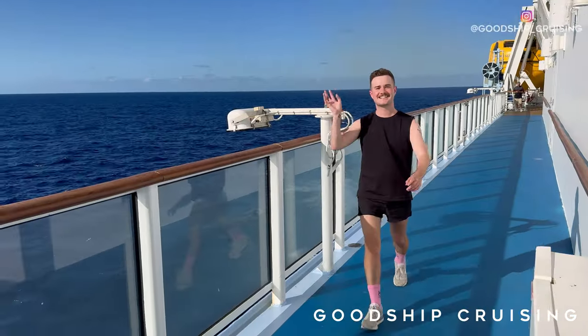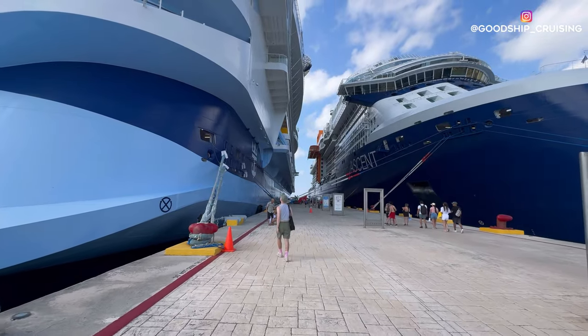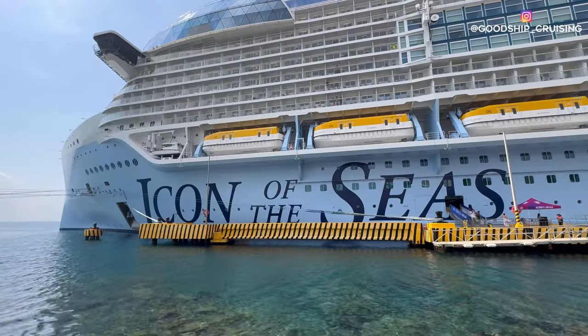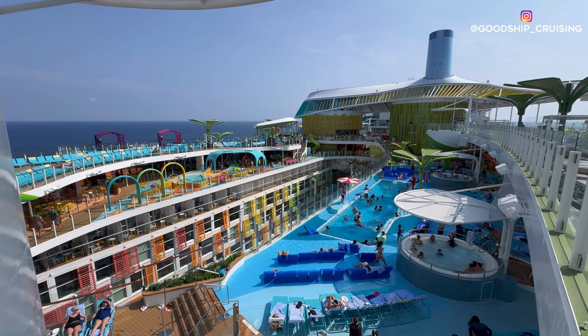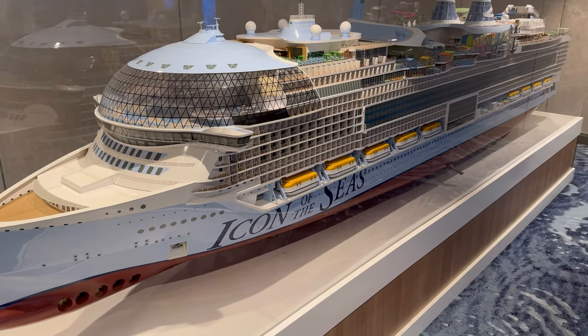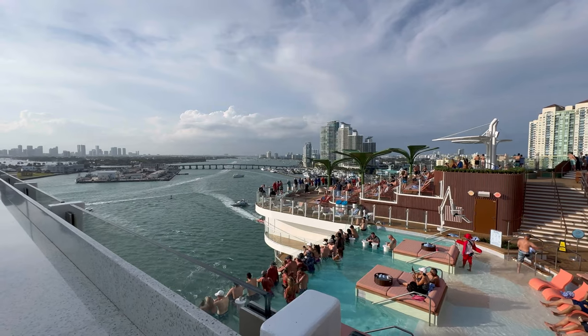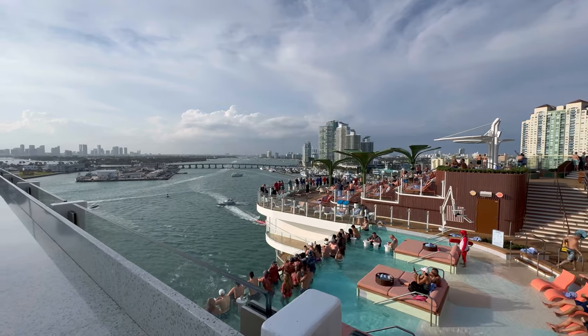It's me, Jed, your trusted tour guide, and today we'll be taking a look around the world's largest cruise ship, Icon of the Seas. Weighing in at around 250,000 gross tons and measuring a staggering 365 meters, with a guest capacity for 7,000, she is truly a modern marvel.